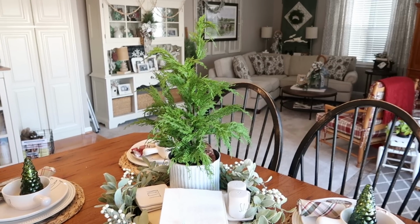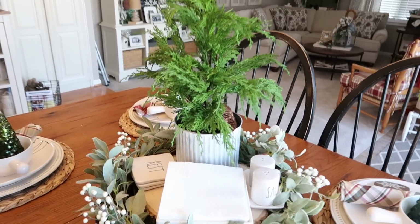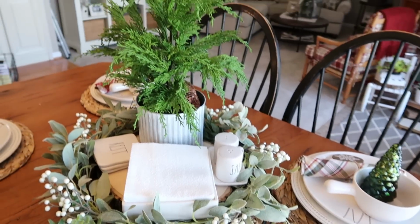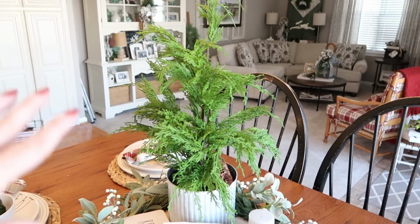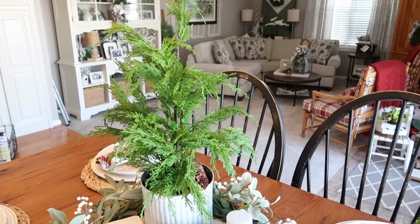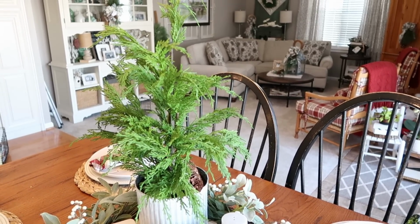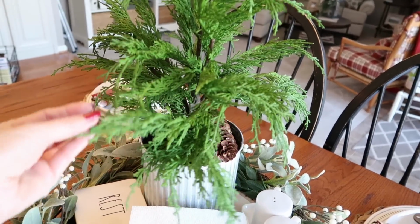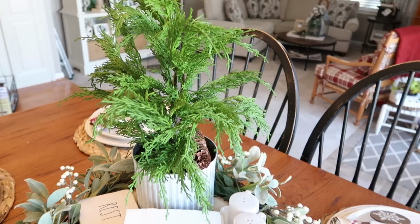To decorate my kitchen table, I always use this little Lazy Susan that I got from Target. And for the winter, I just have this potted evergreen plant that I found at Michael's this year. I use this as well to decorate during the holidays. I think that it just looks so lifelike, and it's a nice bright green color.